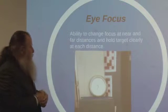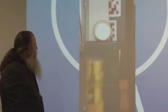Okay, so eye focusing. Would you focus for me, please? So as we look at this, this is kind of a demonstration with the lens.